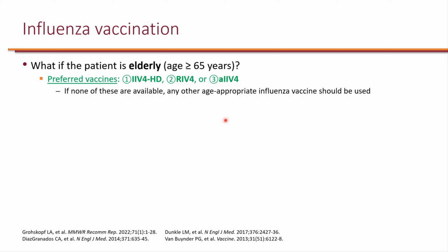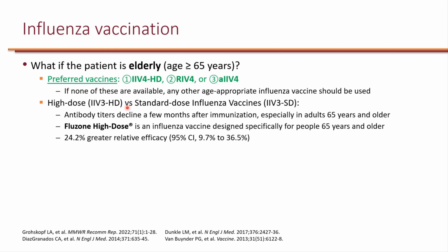So any vaccine is better than no vaccine. So you don't want, in other words, if somebody's at the pharmacy and these 3 are not available, you do not want to order it and have the patient come back, because there is a good chance that they may not come back. So any opportunity to vaccinate individuals is very important, because any vaccination is better than no vaccination.